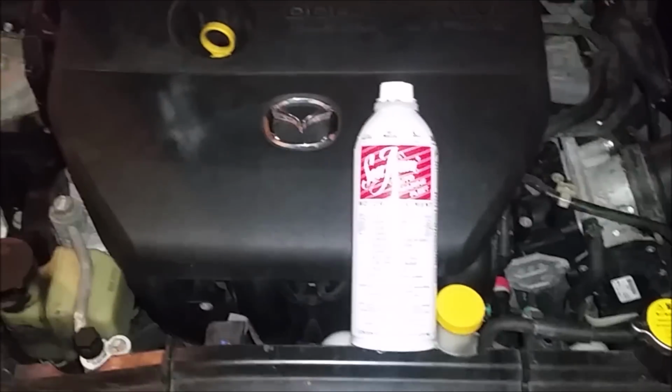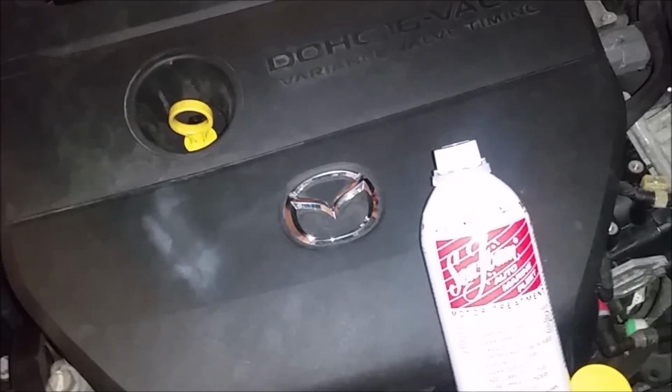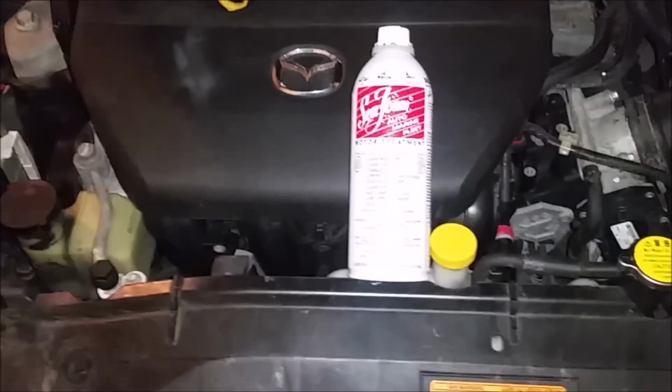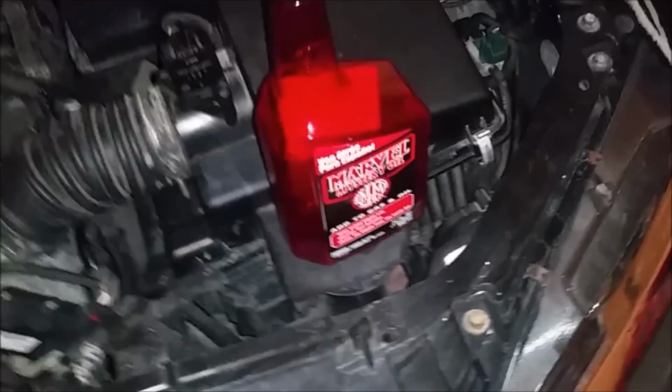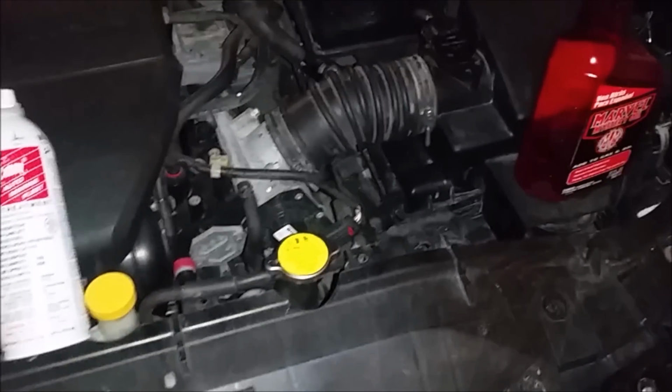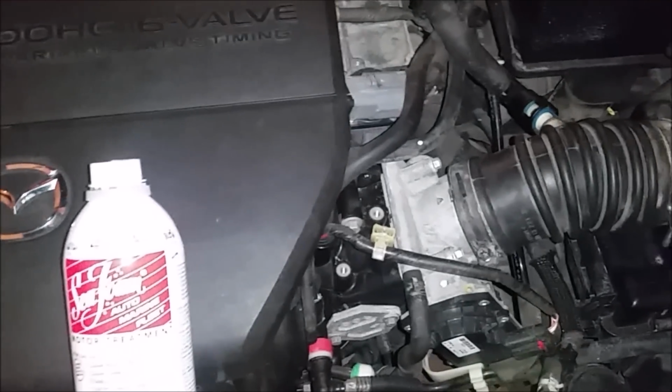Probably put in a high quality filter. I got a Mobil One filter. It's like $15. It's pretty expensive, but it's going to be worth it. Ticking noise is gone, guys. So that's the important thing. I bought this for $8, that for $5. It's $13. Trust me, I'd rather spend $13 and change my oil than pay around $400 at the dealership. So that was my way.